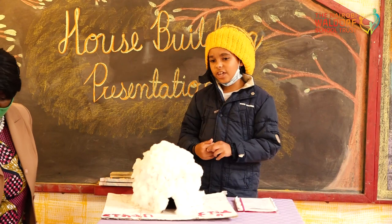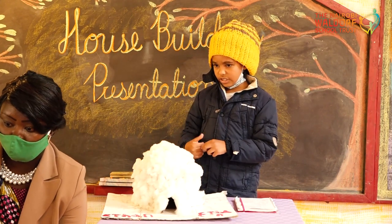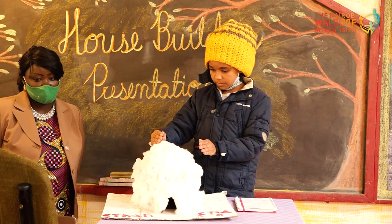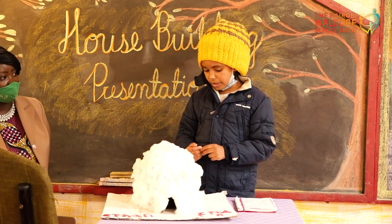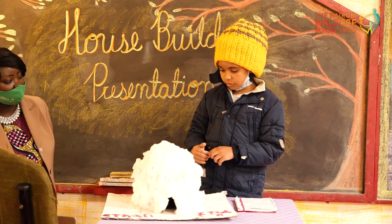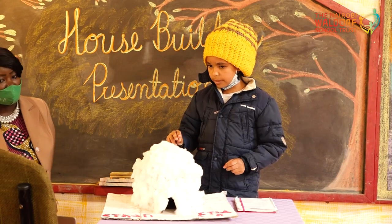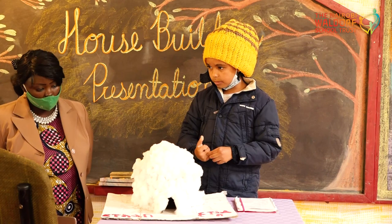The first thing I did, I shaped the box. Then the roof, I carved it. After carving it, I put the door. I also carved it. Then I put glue all over. Then I started to put cotton wool all over.